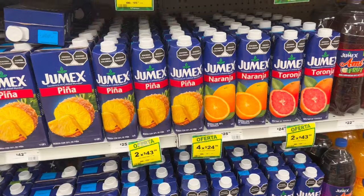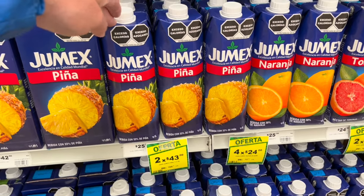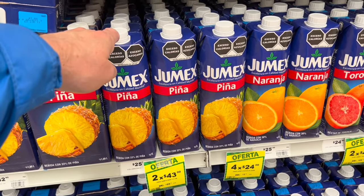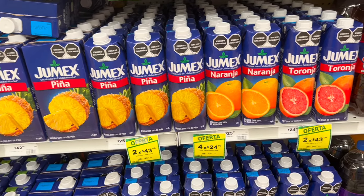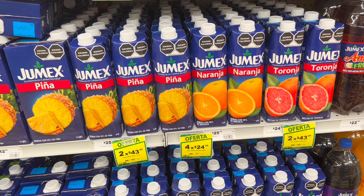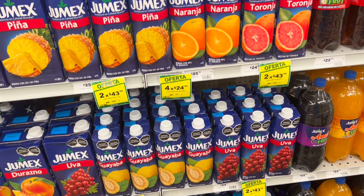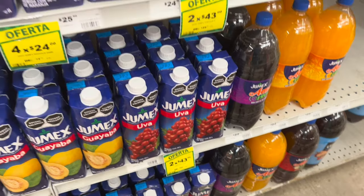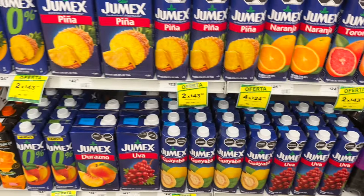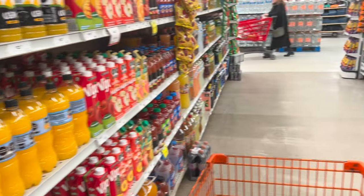We're running some kind of special here on these pineapple ones, two of them for $43. So that's two for like $2. That's $1 a piece. Well, $1.10, 15 cents. They got mango and guava. Uva. Now, this is amazing. They've got grape juice, and that's really strange. This is a wine district of Mexico, but you can't find grape jelly. You can find grape juice, but no grape jelly.